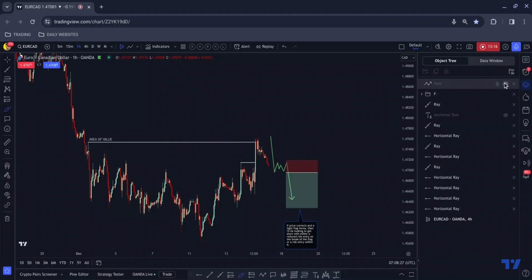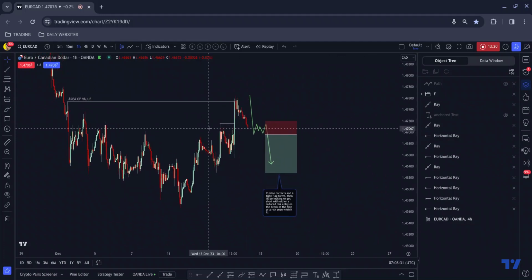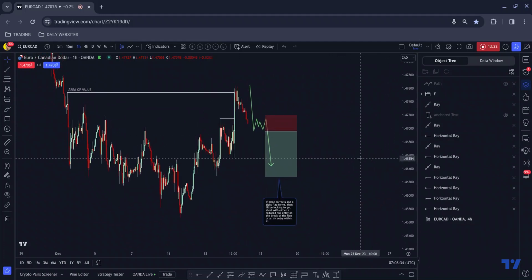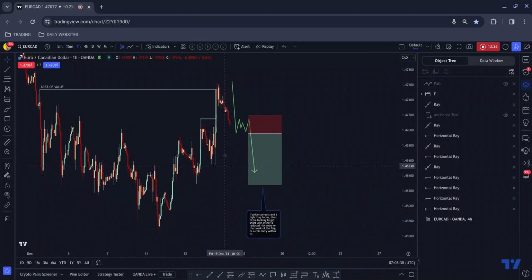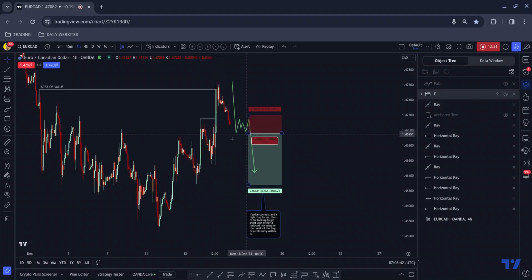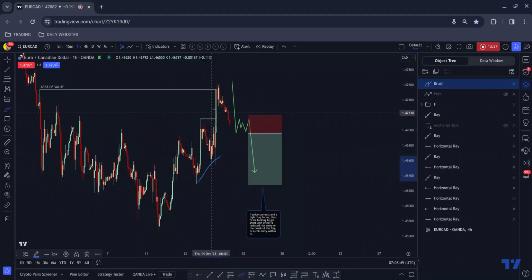And I'll try not to delete my path tool this time. There we go. So if we break below here, which it appears we are doing, which is why I had an alert set, then I'll be looking for price to correct, and then I'll be looking to get short on the break of the flag or within it. And then as a first target, I would be able to manage this down to the low of this structure.